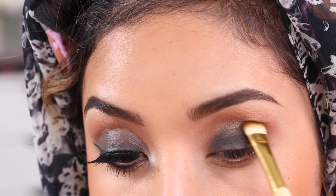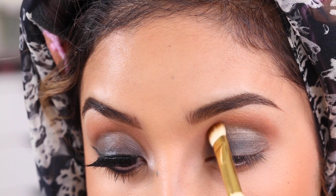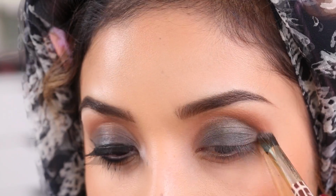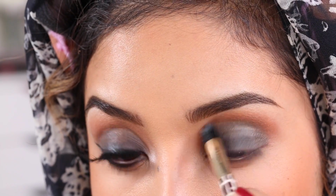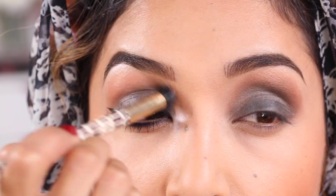On some of the other pictures, guys, she didn't have the matte black, but sometimes she did. So it just depends on what picture you're going to reference. But this is definitely from one of the pictures that I saw. So I'm going to take a separate clean blending brush to blend out the edges.